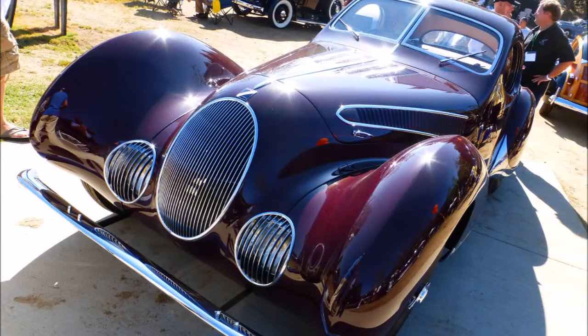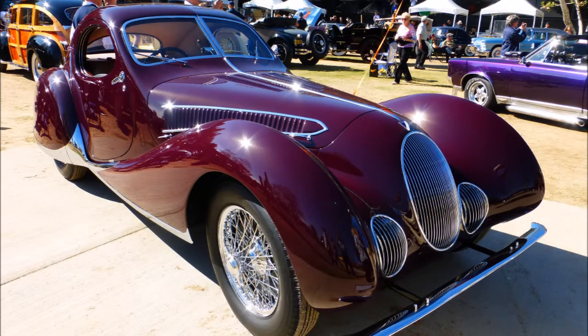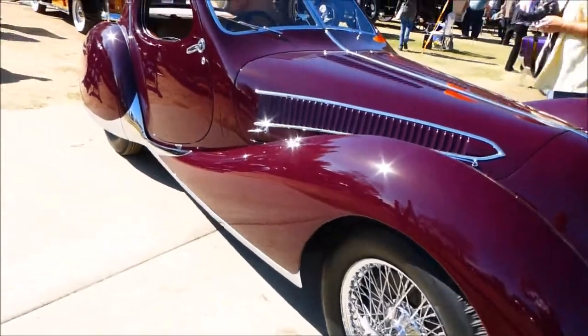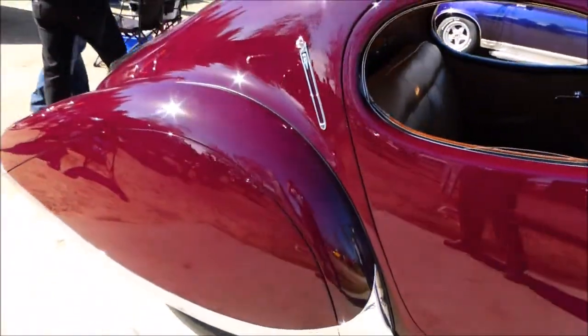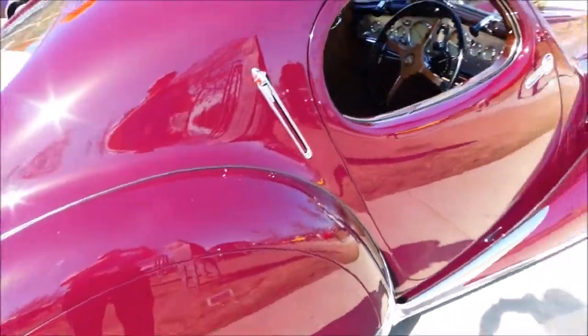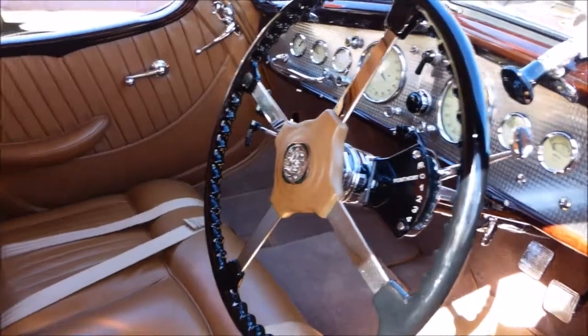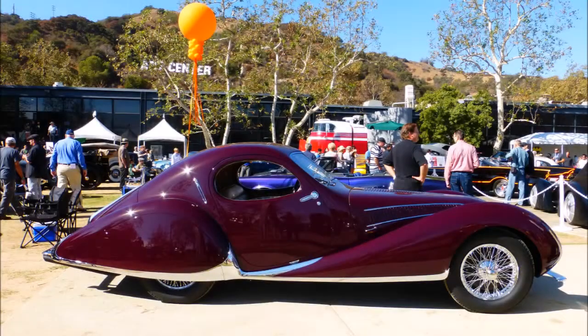In 1935, Antonio Lago acquired the French Talbot company and produced this 1937 teardrop coupe. Designed and built by Figoni and Falaschi, it's got a 6-cylinder engine and aeroplane-like machined dash panel. This drop-dead gorgeous car is priced around $4.5 million.